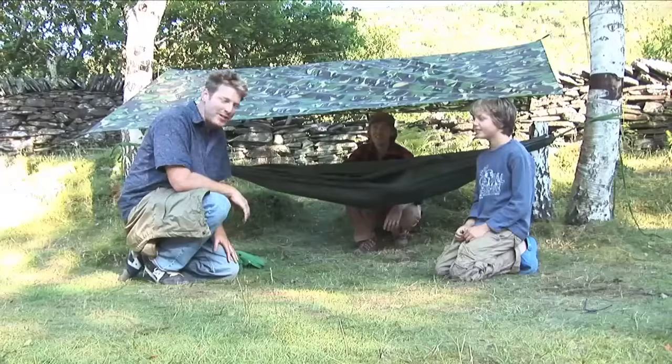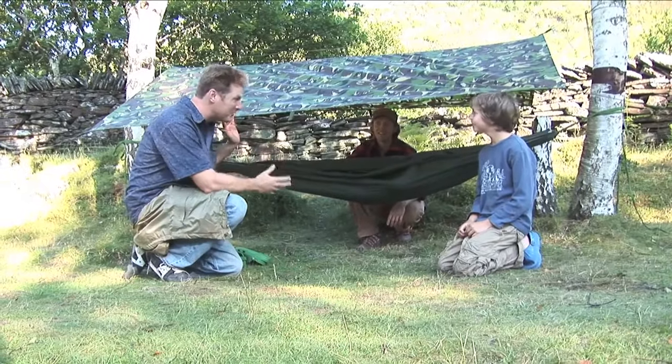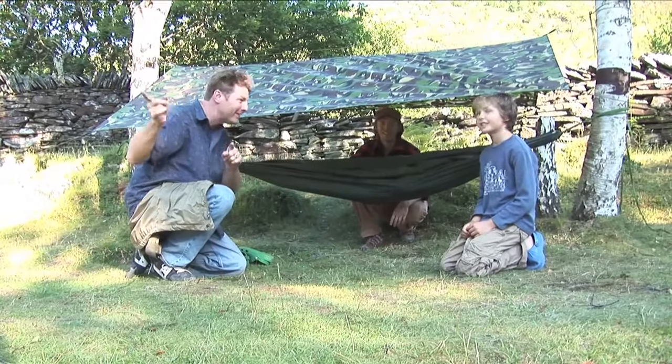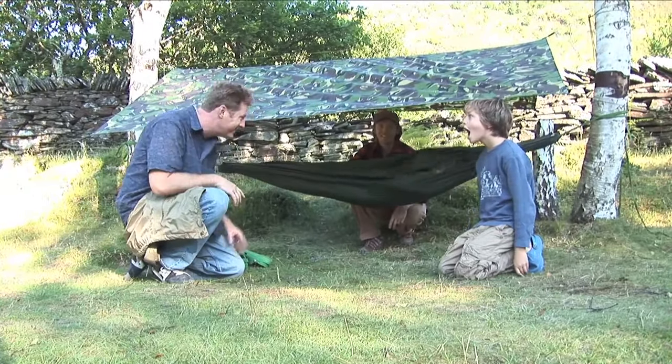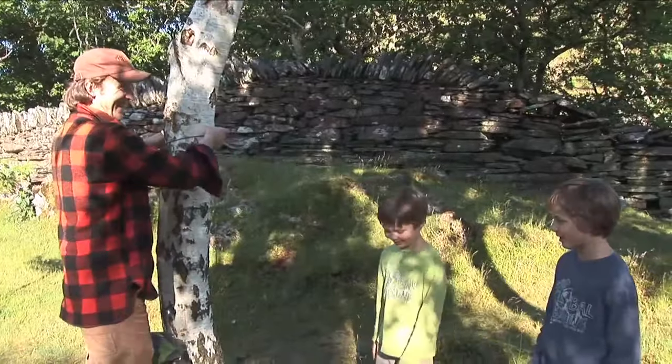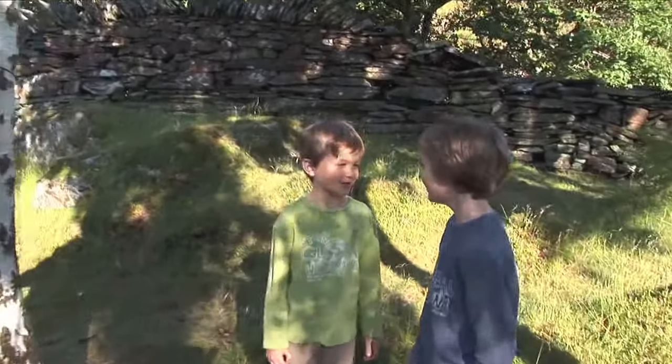All right, guys, the real reason we brought Heath here to show you how to build the shelter is that this is where you guys are sleeping tonight while we're in the big yurt. So have fun. Good night. Bye. Sweet dreams. Well, I call this my bed. Just kidding. But it would give us some peace and quiet.